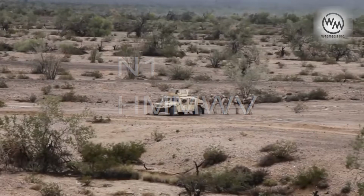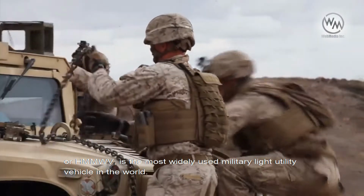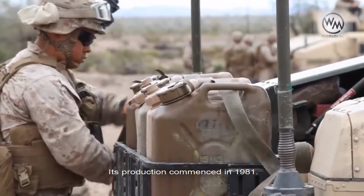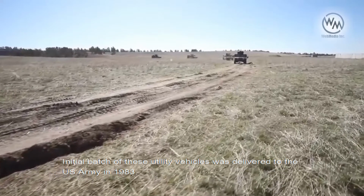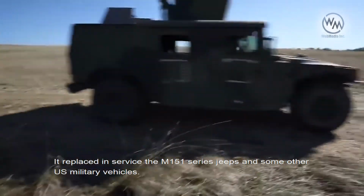Number 1. HMMWV. Currently the High Mobility Multi-Purpose Wheeled Vehicle, or HMMWV, is the most widely used military light utility vehicle in the world. It was designed by AM General. Its production commenced in 1981. The initial batch of these utility vehicles was delivered to the US Army in 1983. It replaced and succeeded the M151 series Jeeps and some other US military vehicles.